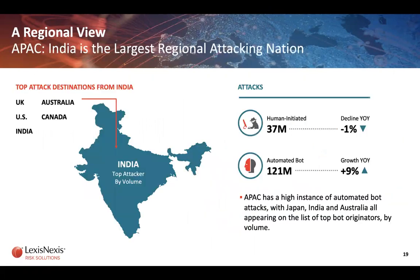If we look at APAC, breaking it down, we get a different view. India is the top attacker by volume. Human-initiated attacks are dropping, but there is growth in automated attacks. Now, India is attacking, but where are they attacking? The UK, US, Canada, and Australia are their top 5 attack locations. So even though the attacks are initiated out of India, they're not only attacking their own region, but what they think are easier, more well-established targets where there's more bang for their buck in terms of operation. They can get higher revenue and higher returns by attacking well-established digital economies.